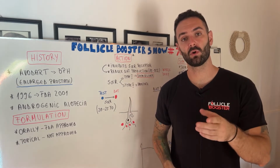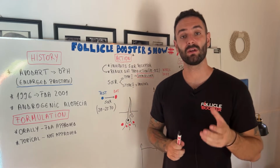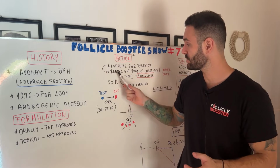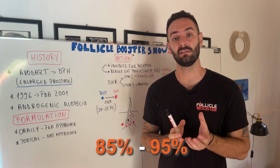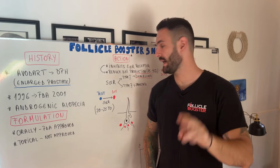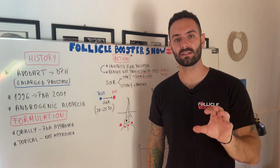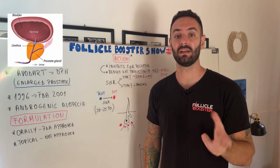As I mentioned before, Dutasteride is the stronger brother of finasteride, so the mechanism of action is pretty similar. It inhibits the 5-alpha reductase enzyme. By extension, it reduces the DHT production in the entire body by 85 to 95%, while finasteride only does that by 60 to 75%. 5-alpha reductase comes in 2 types. Type number 1, which is produced in skin and liver, is the one that Dutasteride targets, and type number 2, which is found in the prostate, is the one that finasteride targets.